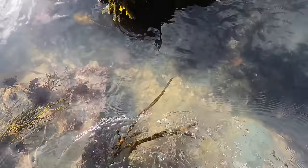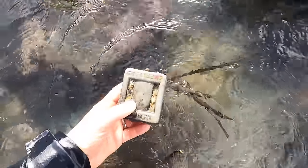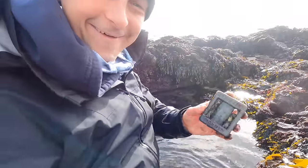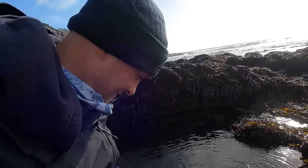Actually, I've just noticed by my feet as well, there's a weight from a diver's weight belt. He's probably been down here trying to get this lobster out when the tide was in.